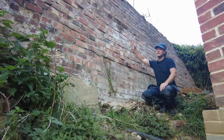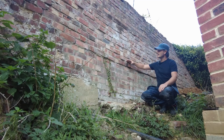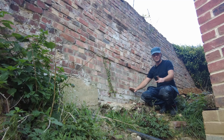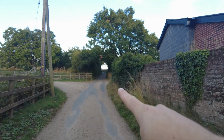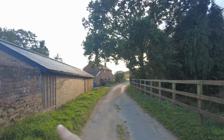in order to stop water coming through, because behind here is the road and the bank comes up to about here, and then it goes down. The road's probably about there, so the building over here is lower down, and this is in a valley and the water wants to come this way. That is uphill.